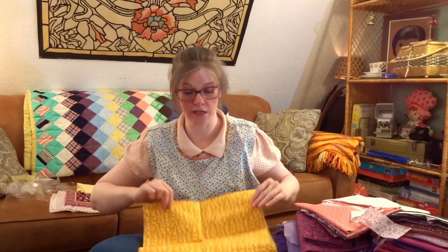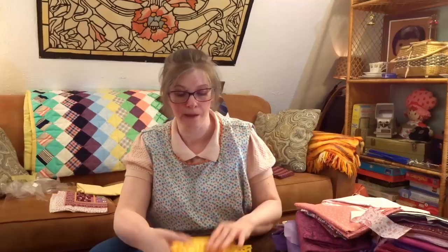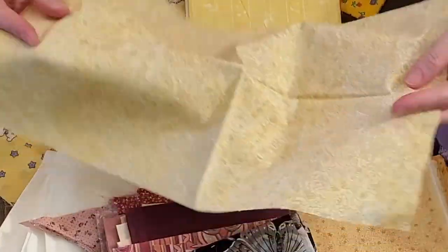That is definitely a 70s color palette. I think this one would be really great for paper piecing. I don't know if I have enough yellows to go with it, but I think it'll look good cut up small. Oh, that's cute. The leaves almost look like paisley.